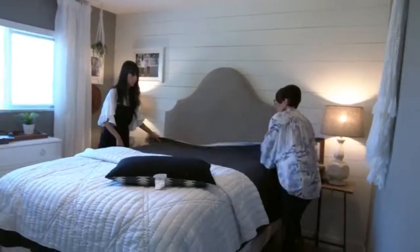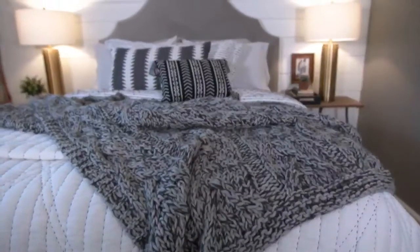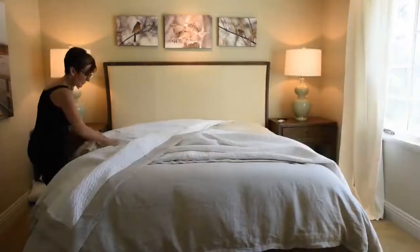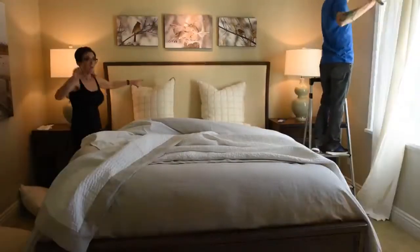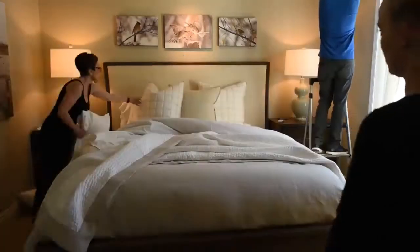Look at what we were able to do at my son's place for a very small budget. If you're on a medium budget, you can change it up a little bit. We bought these things at Macy's Home. Now, it's beautiful because it's all about texture, not so much about color, but about the texture, the softness.